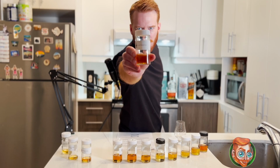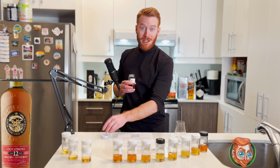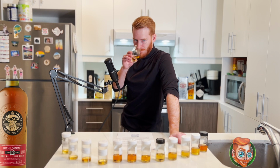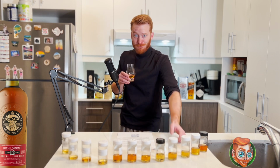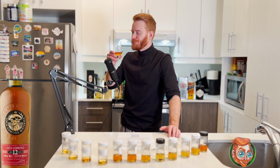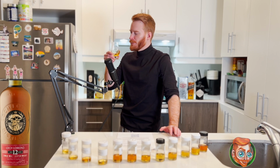Bang. Loch Lomond. Smoky, peaty. It's very sweet, but it's just that peat, that smokiness is right there, right in your face. First things first, it's like smoke, peat, deal with it. All right, let's dive in. Cheers, everybody.